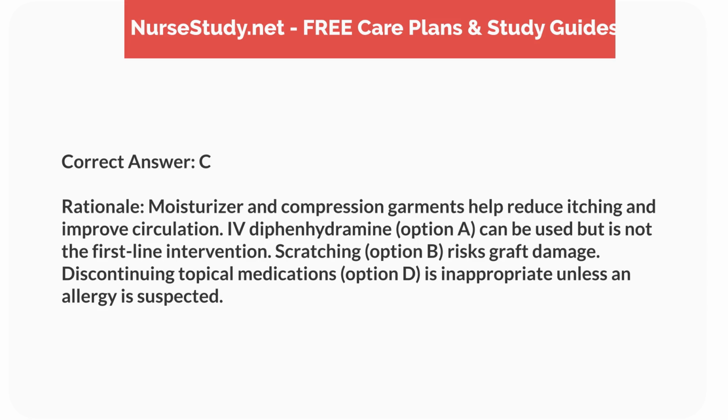Correct answer, C. Rationale: moisturizer and compression garments help reduce itching and improve circulation. IV diphenhydramine, option A, can be used but is not the first-line intervention. Scratching, option B, risks graft damage. Discontinuing topical medications, option D, is inappropriate unless an allergy is suspected.